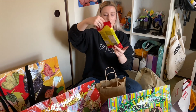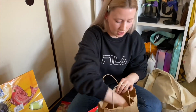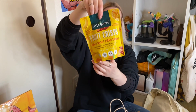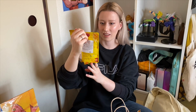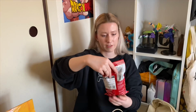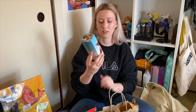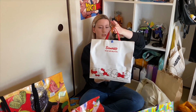Okay, we have some yuppie gummy lunch and some oh so healthy fruit crisps. They are mango, sweet potato, banana flavor. Wow, sounds alright. And we have pom sticks, salted. And the last thing in there is, oh yum, chocolates, crispy caramel and sea salts. I'll eat those. Next, we will open the cute Sanrio bag.